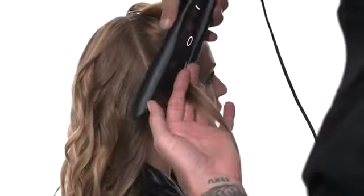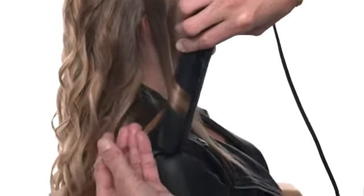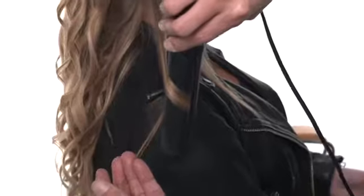So I want to make sure that a lot of the curl movement around the face goes away from the face. I find that that looks a lot more modern than it going towards the face. So this one I want to make sure that I rotate towards the face. And then again, push down. You can see how quick and easy this is.